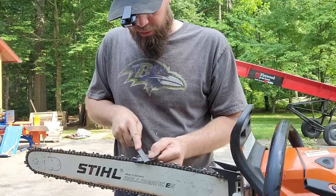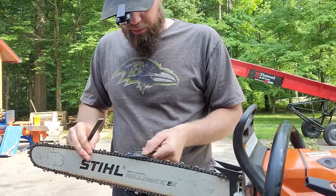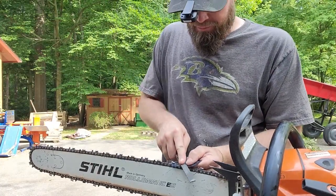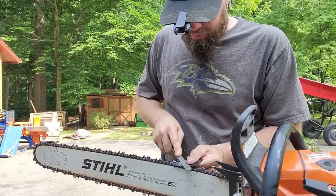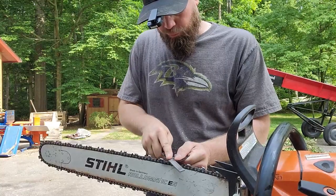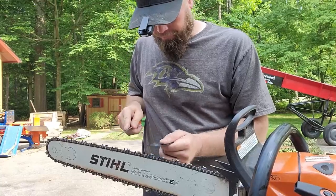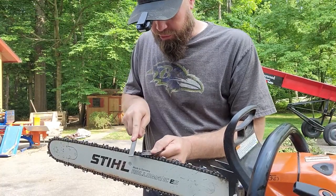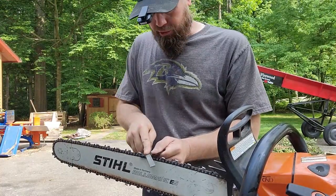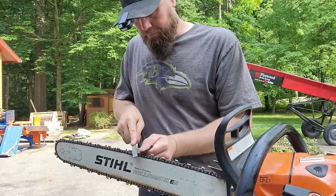But yeah, I normally do this to all my chains before I even put them on a saw. Today I was just being lazy and wanted to get into this pile and start cutting. But now I know I need to start going through and doing my chains before I put them on here. I know some people might just do this a few times and they're cool with that. This actually gives you, you're good every time with this one.